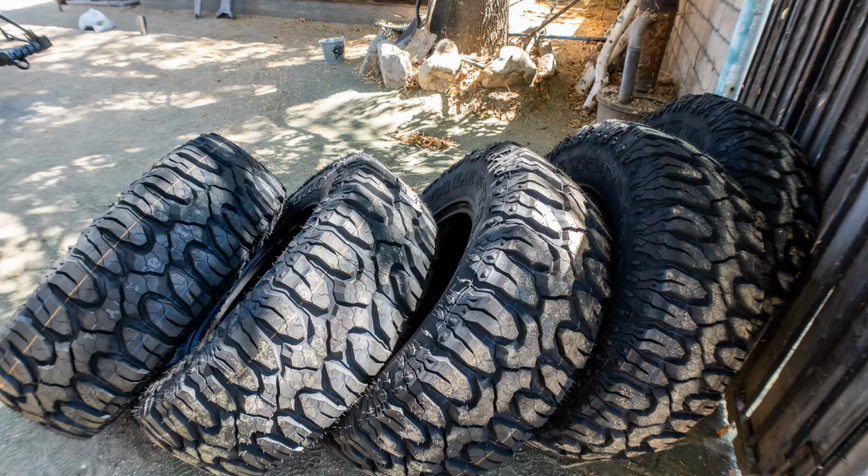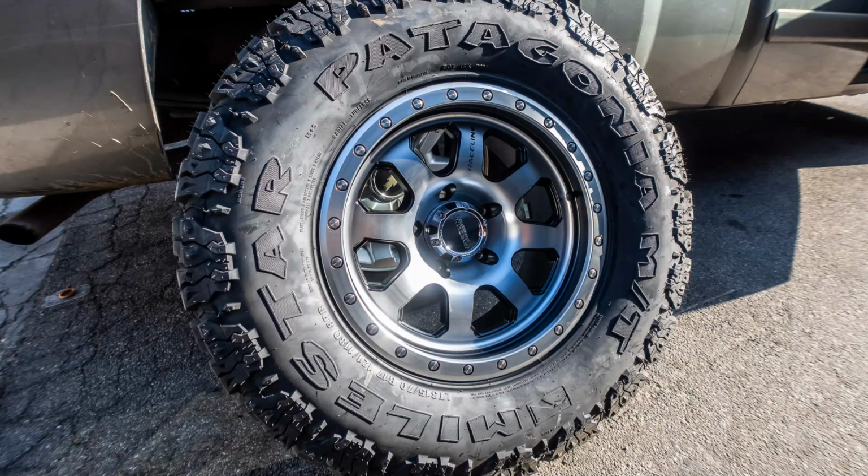So we recently were given, I want to come out front and say that, we were given some Milestar Patagonia MTs for the old Grand Wagoneer. And in this video, I just want to break down what our thoughts are of these tires. Other than being given the tires, we were not paid or anything like that. We were just given a set of tires, and I'm just going to be completely honest. And we hope you guys like this video and enjoy this information.